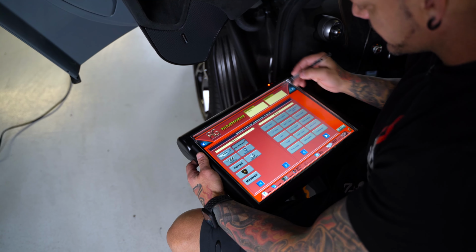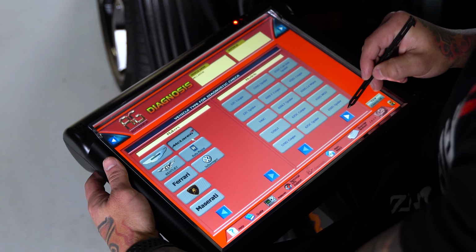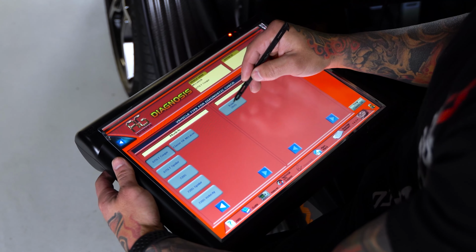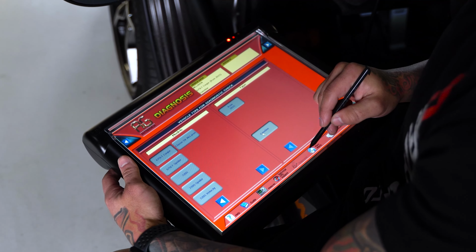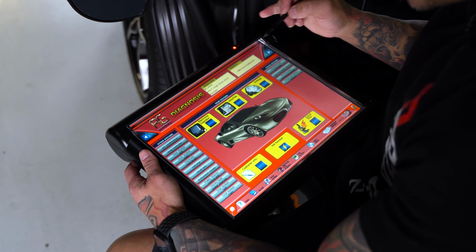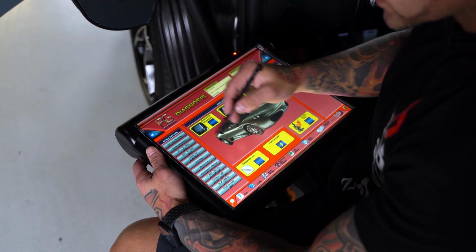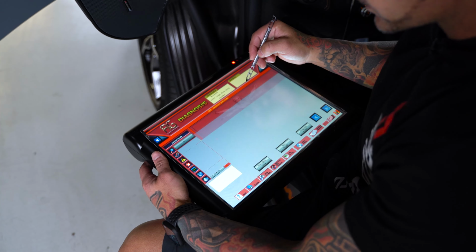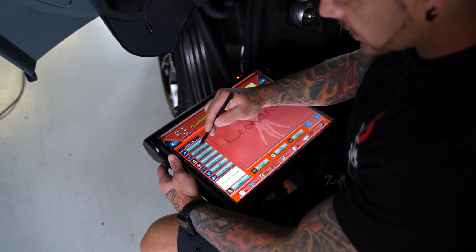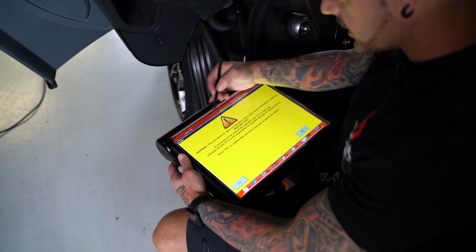So we're gonna pick McLaren. You can see all the models that this does. And so we're gonna go into 675 LT Coupe, 2015, gasoline, of course. And so you can see the amount of controllers and modules that we actually have access to. So I'm just going to go into a couple real quickly and just show you how much this tool can actually do. You can do a lot of adapting and coding.